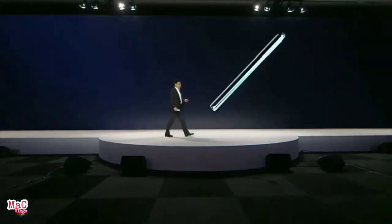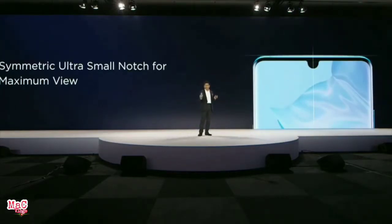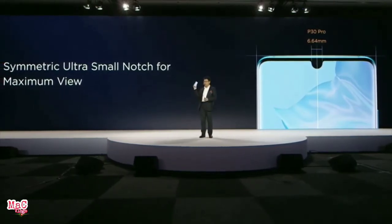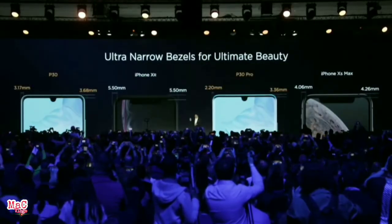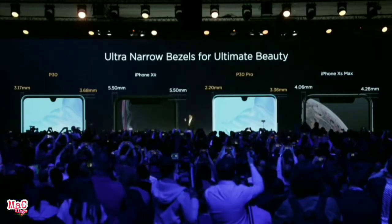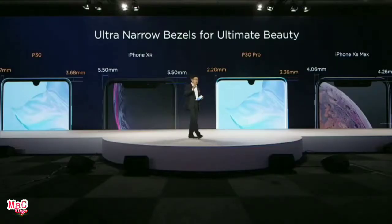You see that we maximize the view of the screen, with an ultra small notch, a camera notch on top. All symmetric, a purely symmetric design. And also, we make a very narrow bezel. You can see that our bezel is minimized to even 2.2 millimeters, and the maximum only 3.68 millimeters. This makes the phone really compact. The large screen, but the compact body, the ultra narrow bezel.